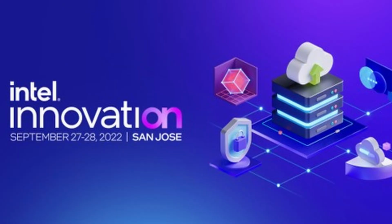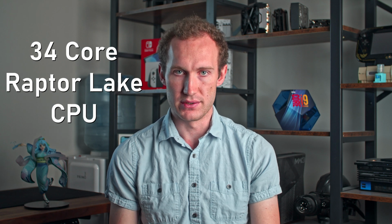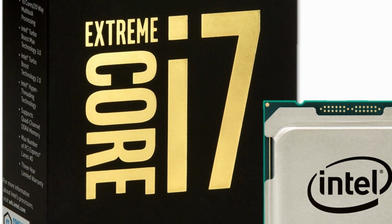At Innovation 2022, the event where Intel formally announced 13th gen, a wafer Intel showed off seems to indicate there is a 34-core Raptor Lake processor yet to be announced. This could be the coveted return of Intel's Extreme Edition, or perhaps even Intel's more direct answer to the 7950X, a 13950K, if you will. No doubt the 10 extra cores will be set to trade blows with the 7950X if Intel wasn't able to already, but once again, we'll have to wait and see.